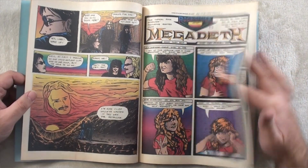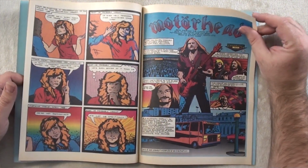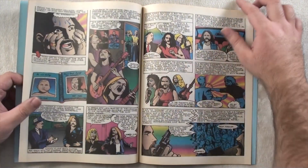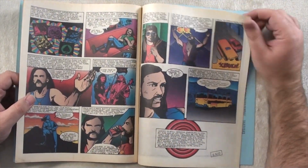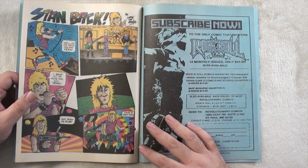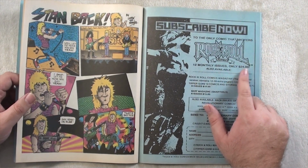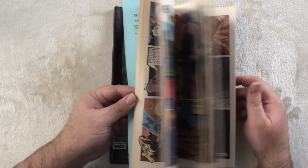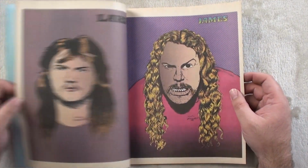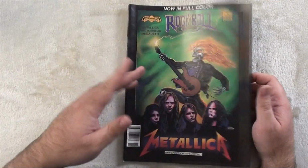Here's some Megadeth. Oh, wow, that's so cool. Motorhead. That is awesome. Good old Lemmy Kilmister. Know all about him from all my watching. Triple H. Wow, that's very cool. $24 for 12 issues, 12 months. I absolutely would have loved that when I was a kid, but this is a little bit late or early for me. I didn't really discover music until I got to be in high school.